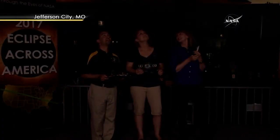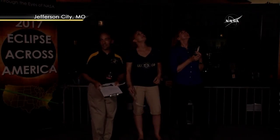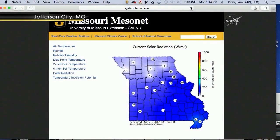This is amazing. Now, my team of atmospheric science researchers from the University of Missouri, they are actually sending up weather balloons here this afternoon to try to figure out how the weather is changing at certain height levels. And actually, here's a map of the solar radiation throughout the state of Missouri, and you can kind of see how much solar radiation is hitting the surface of the Earth here in Missouri. Just interesting. This is amazing.